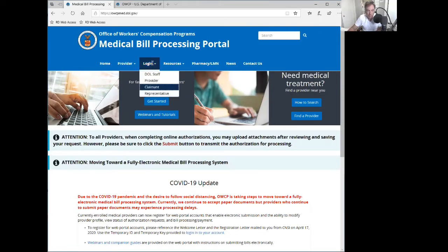You can log in as a claimant. Okay, providers can log in here too. Okay, there are resources here, questions and answers and forms. Find a provider. I mentioned that you can find a provider on their website. So if you don't know where to go and you live in Tennessee, you can go here.